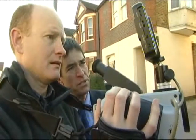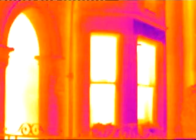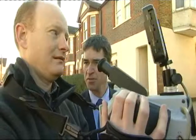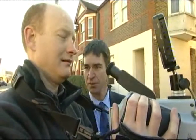So yes, very similar story on the ground floor. You can see again that the windows are glowing very light. You can see where the doorway is as well. You can see heat coming out through the doorway, the arch structure. It's like a storage heater in reverse, if you like. It's taking heat out from the house to the outside rather than retaining it within the building.